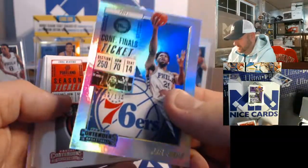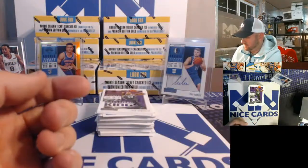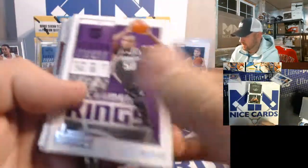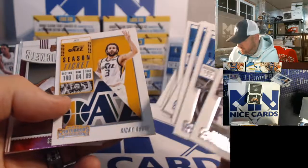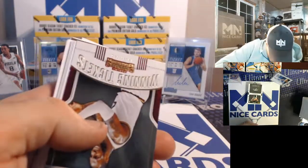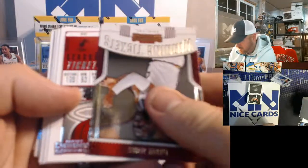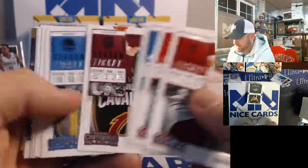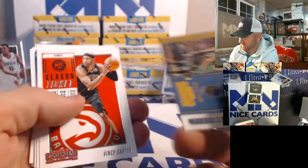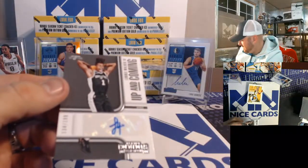Conference finals ticket numbered to 135, Joel Embiid. And a season ticket, Aaron Gordon, prism. Here's a LeBron James winning ticket. Sorry, I'm missing all your comments. We've been pulling Lucas out of everything. Steph Curry. I'm really curious, we pulled a bunch of Lucas out of prison before I realized what we were pulling. Probably got somebody a lot of money. Was that you, Tim? You saw those yet?